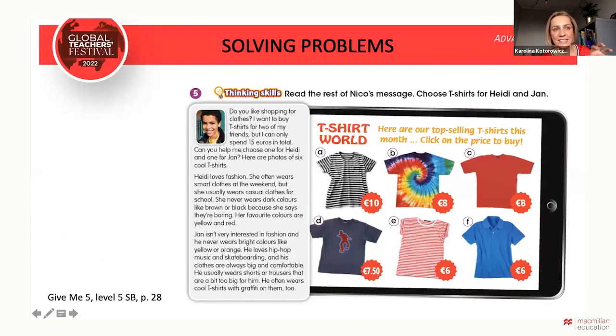That is activities, or in other words, comprehension activities attached to different texts that make students think and not only look for specific information in the text. Look at what we have here. There is Nico's message: choose the t-shirt for Heidi and Jen. And Nico says, do you like shopping for clothes? I want to buy t-shirts for my two friends, but I can only spend 15 euros. You've got the prices here, the colors are here.